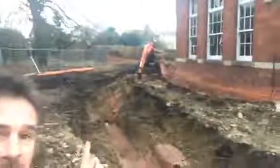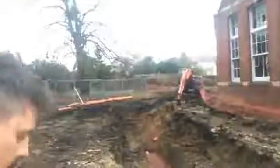So these manholes that you can see are the sewer as they come into the site, and if we turn around and look this way, you can see the rest of the sewer run having been dug. There's a big machine up there at the end. We've got the school building over here on our left.